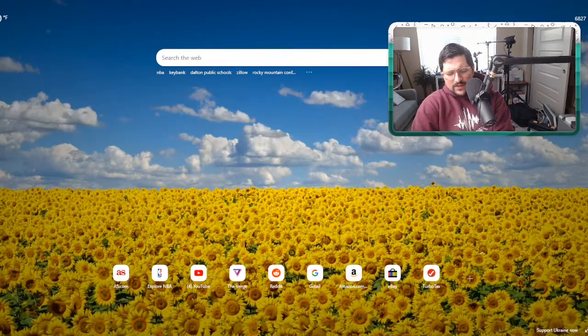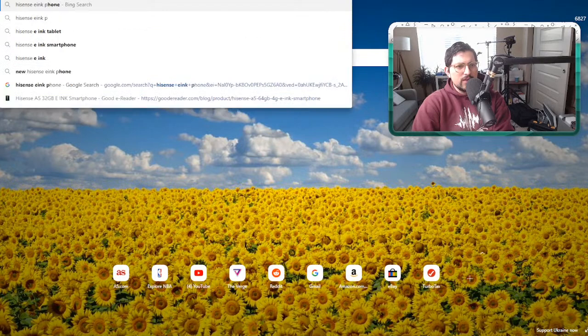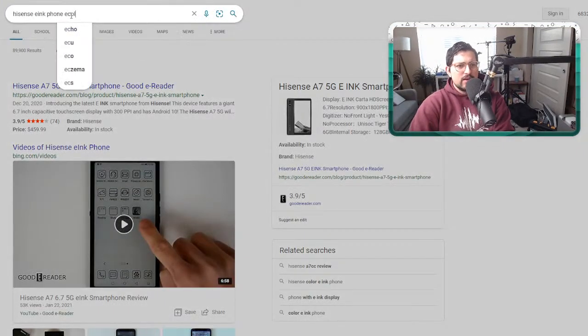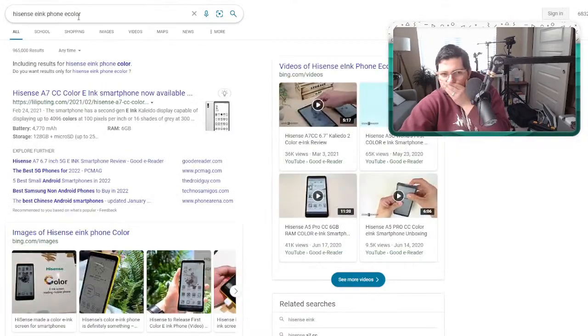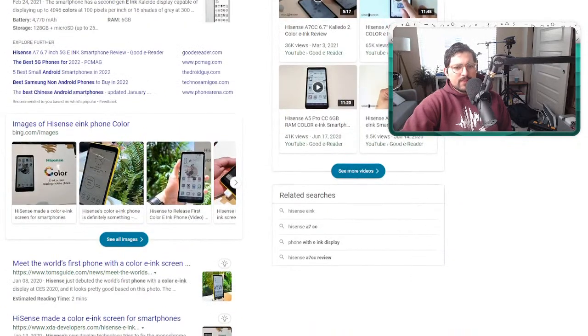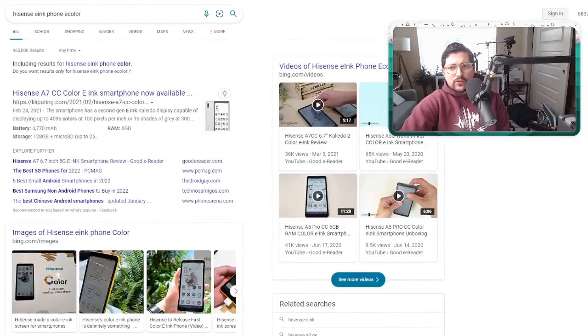I believe there is also a smaller one. There's a couple of Hisense e-ink phones. There's a smaller one with an e-color screen. Let's see. I guess it's the A7. The A7 probably is the one. Color e-ink screen. So you can get those, and they have the ability to e-read.